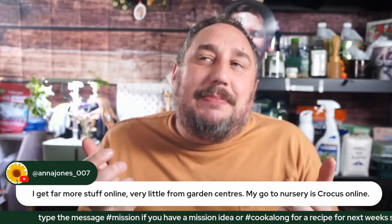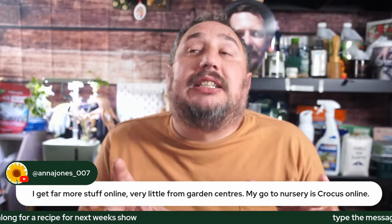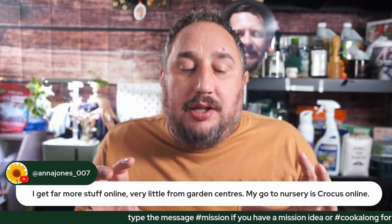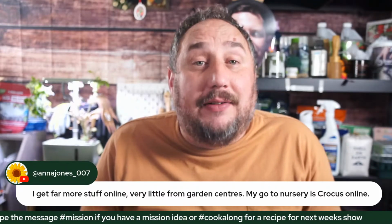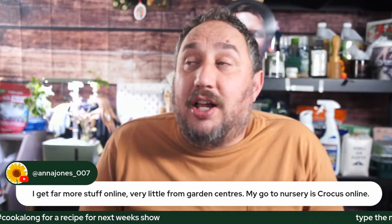Seed potatoes are easy to store, don't get me wrong, but they take up space, and space is of a premium. So I've decided I would order them from Simply Seed, and what they've done is they've got this thing where you can actually set when you want your potatoes to arrive. So I've done that. I've got my potatoes arriving at the beginning of March, which means they should be good enough to go straight into the garden, more or less.